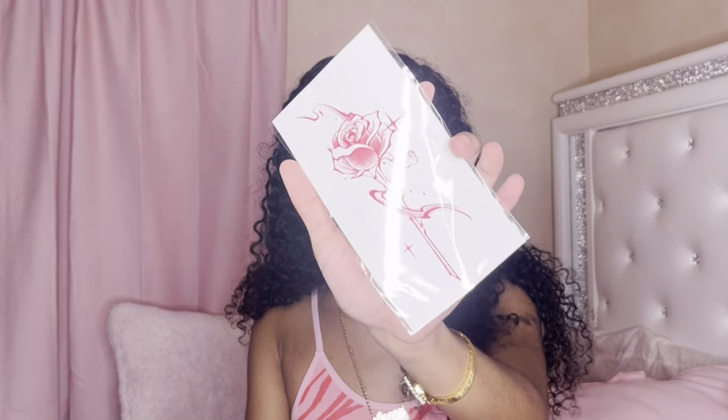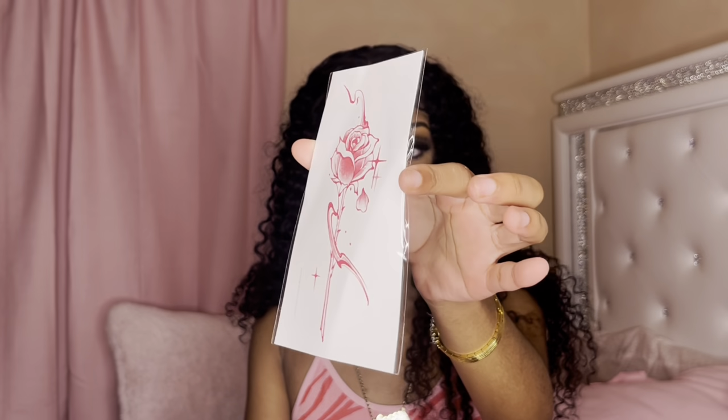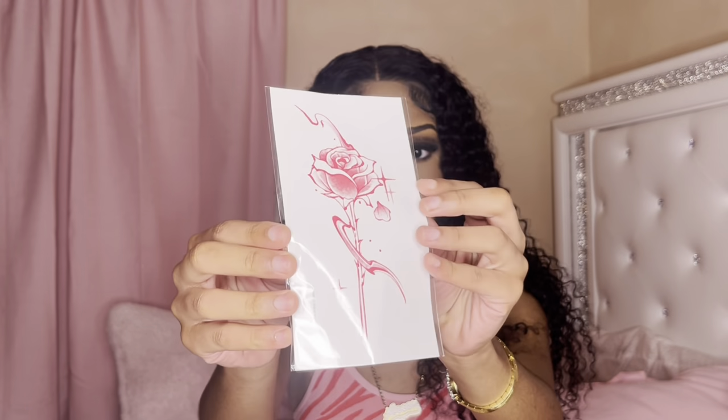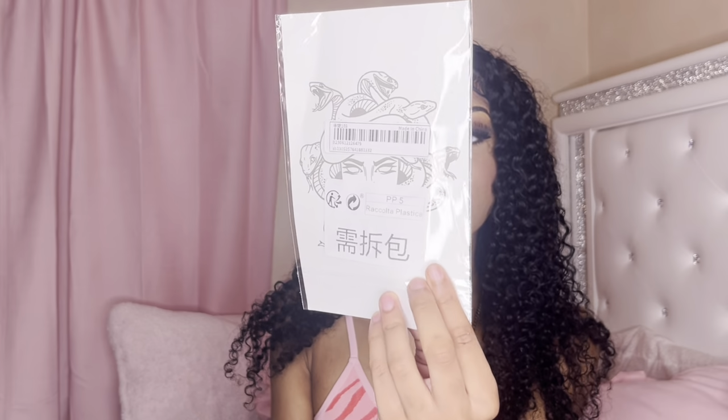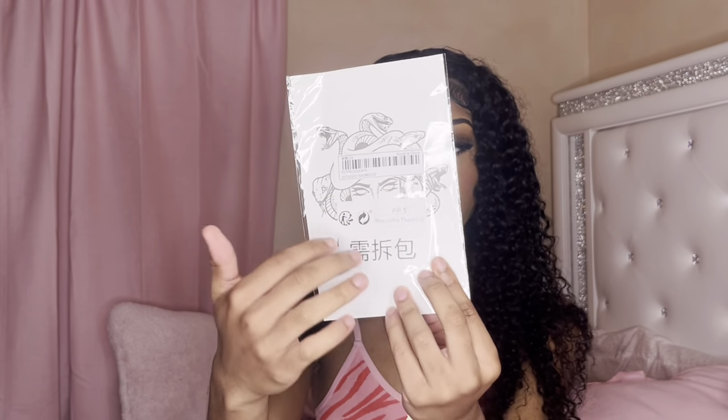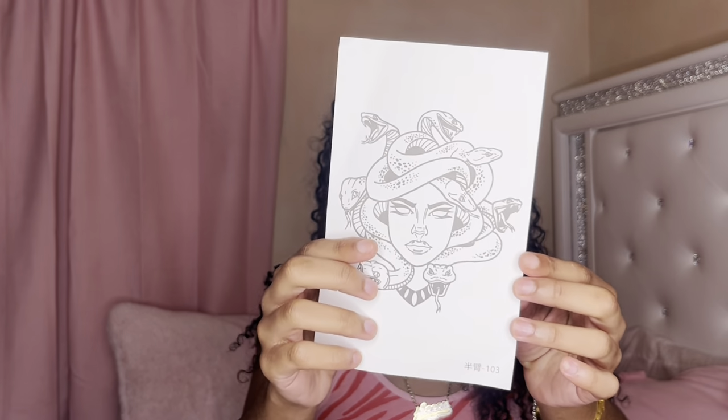I got me some fake tattoos, y'all. The first fake tattoo I got is this little rose with sparkles on it. I think this is really, really cute, and it is red. The next tattoo I got is this Medusa tattoo. If you know, you know, and if you don't, you don't. But y'all can't really see it because of this little sticker, so I'm gonna go ahead and open it and take it out so y'all can actually see what it looks like. This is what it looks like.